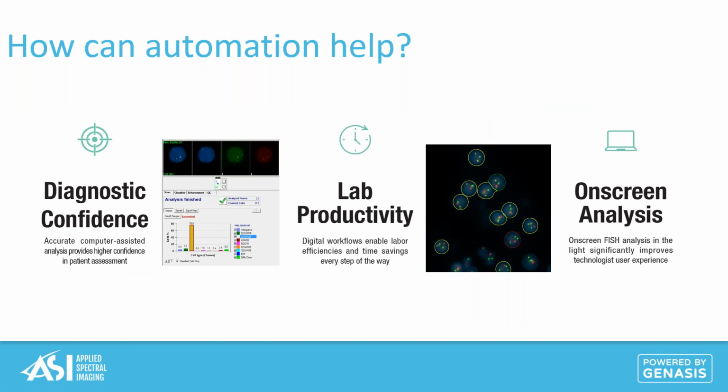For one, it can offer diagnostic confidence with accurate computer-assisted analysis, which you can see here in this picture, some statistics, which can then be looked at by additional users and confirmed very easily. Also, lab productivity. Digital workflows enable labor efficiencies and additional time savings for the lab every step of the way. And also your on-screen analysis experience. On-screen FISH analysis in the light significantly improves the technologist's user experience. They don't have to be stuck in a dark room all day. The ergonomics are much better for working on a computer screen compared to being tied to a physical microscope all day long.